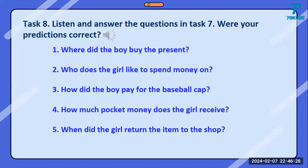Anyway, I was about to pay for it when I dropped some coins on the floor. And as I picked them up, I noticed a £10 note on the floor. I handed it to the shop assistant, and she said she'd keep it in case anyone came back for it.